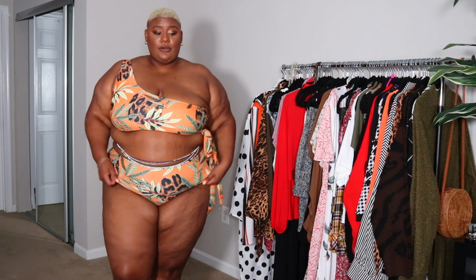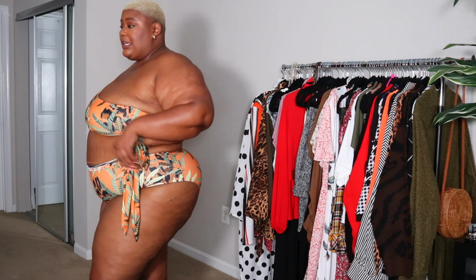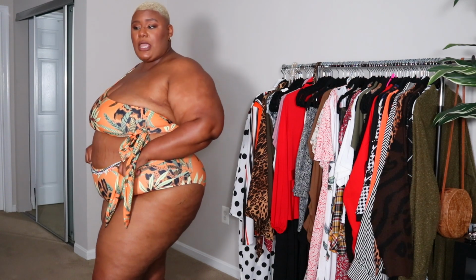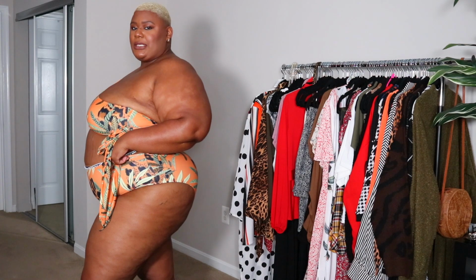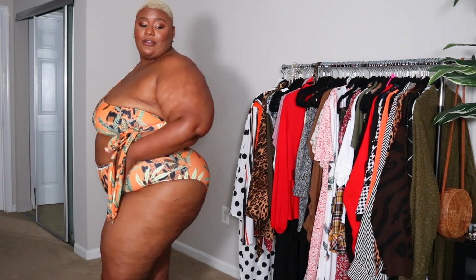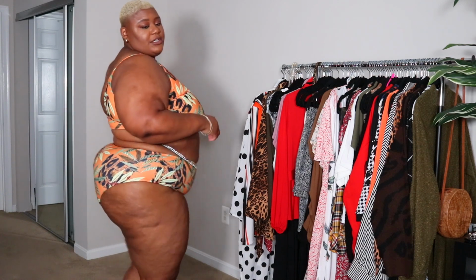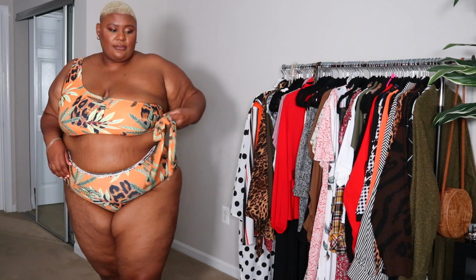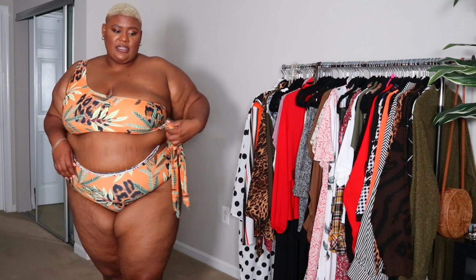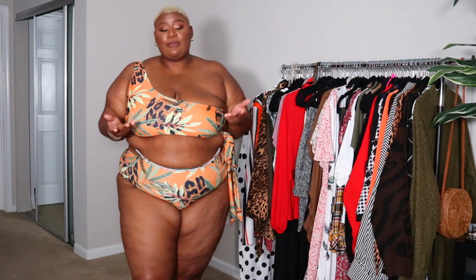But yeah, so the bottoms are super cute though. This print is very cute as well. And it's definitely giving tropics, okay? But kind of foresty tropics with the greenery and all. This is what it looks like. Super cute. It has this fake tie situation on the side. It's not functional. It's cute, the concept was cute. It's just not enough material for me, okay?